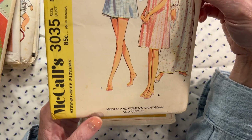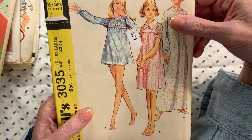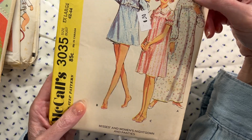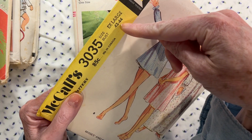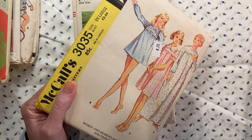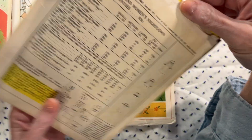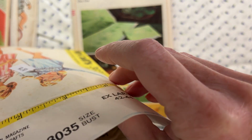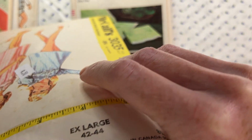Okay, y'all, I cannot pass up, even though this is a McCall's pattern and I don't really make journals out of McCall's very often, if there's pajamas or gowns, I buy them. Most of these patterns that I bought that were clothes, I only bought one women's. They're extra large size, which you don't see too often. But I thought this was so cute. The colors, and let's see, I think it's also uncut. It is still folded. Looks factory folded to me. So that's pretty cool.